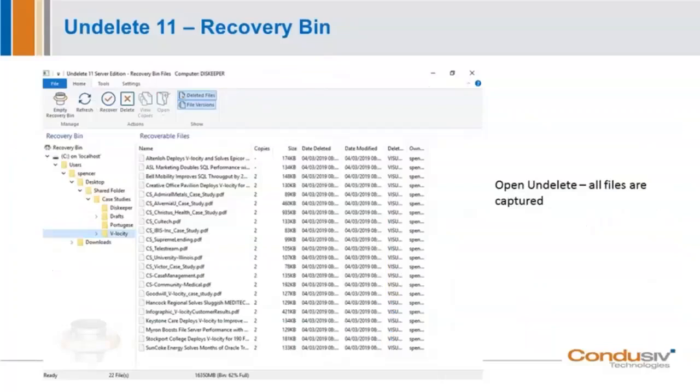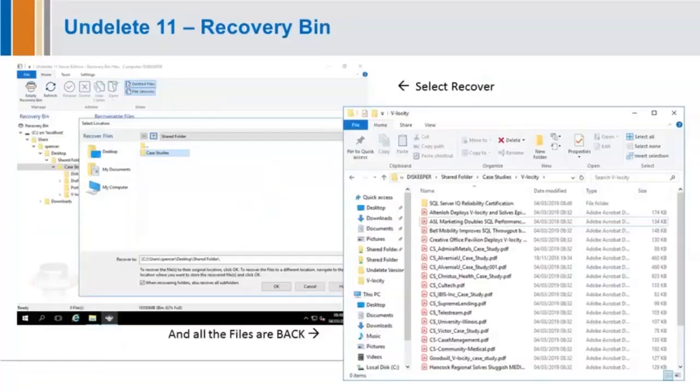And as you can see here, recovering them is quite simple. Open up the Undelete recovery bin, go to the tree view, and you will see the files that were just deleted. They've been captured and now can be recovered. Next, you just select the files you want to recover, choose where you want to restore those files, and in this case, we're just going to put them back to where they were deleted from, and bam, there they are all back. No wasted time fumbling around on wild goose chases trying to find the file or sifting through backups, nothing like that. It's really that easy.